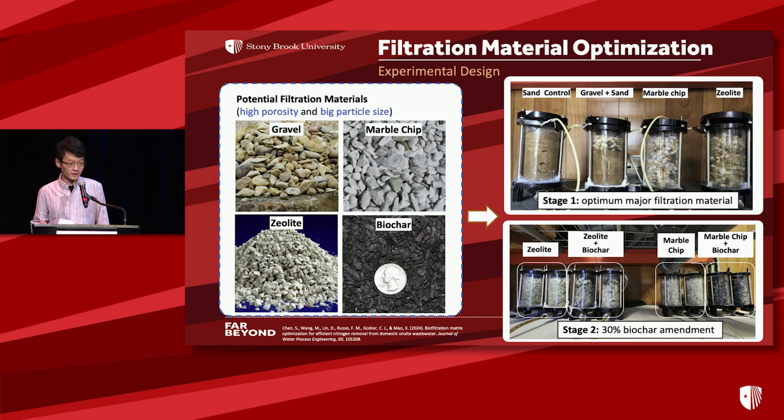At stage 1, we set up 4 columns in our research trailer, filled with the combination of the sand, gravel, marble chip, and zeolite to explore the optimum major filtration material. And we identified that the marble chip and zeolite can achieve the most efficient ammonia removal performance with limited clogging problems. So they are the optimum major filtration materials for the nitrification columns of the FlexTreat biofilter. At stage 2, we amended 30% of the biochar into these 2 materials to test the feasibility of the biochar amendment to further increase the treatment performance of these 2 materials.